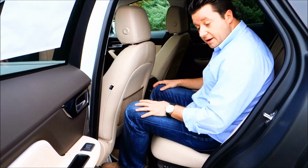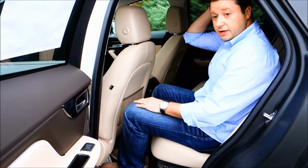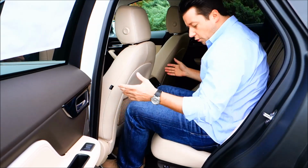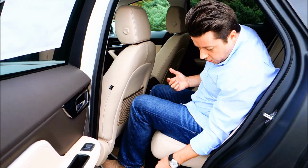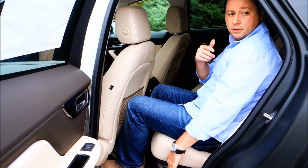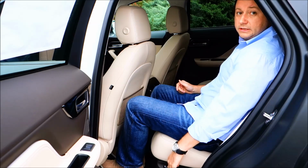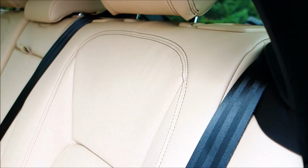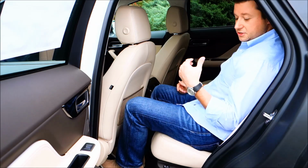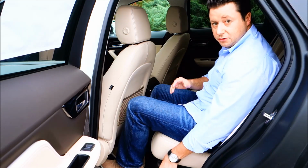Now, I am 5'10". There's plenty of room for me. The head space is really nice. Really great leg space right here in front of me. Overall, I feel really comfortable. Also, there's a switch right here that allows you basically to put the back seats right here on an incline or a decline. It's actually really comfortable. As you've noticed, I just kind of went back a little further. This is actually a really great feature for longer rides if you want to rest a little more.